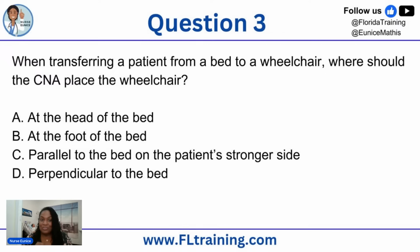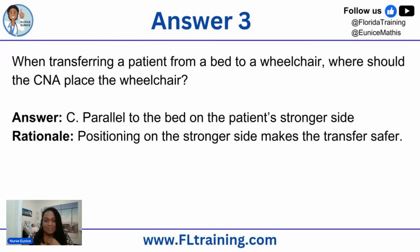All right, so transferring the patient from the bed to the wheelchair. Where should you stand? Is it at the head of the bed, the foot of the bed, parallel to the bed, on the patient's stronger side, or D, perpendicular to the bed? Here's our answer, everybody. Yes, it is C. Great job, team. So parallel to the bed on the patient's stronger side, positioning on the stronger side makes it easier to transfer the resident.